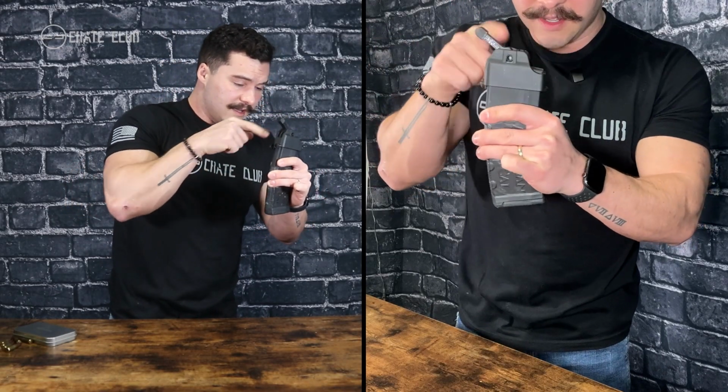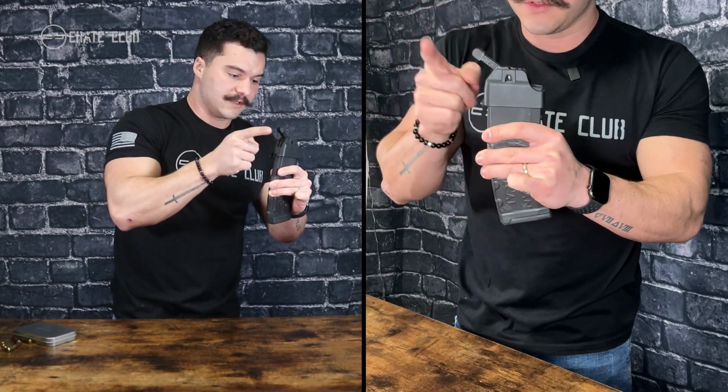So the Gen 1, you had to have constant tension on it in order to slide in more rounds. Not so much with this one. You don't have to push it on yourself or push it onto the table to keep adding more ammunition. Once this one's locked on there, it's actually pretty secure. And then you'll notice what the previous generation did not have was this lever. And this is the technology that makes the Gen 2 so interesting.